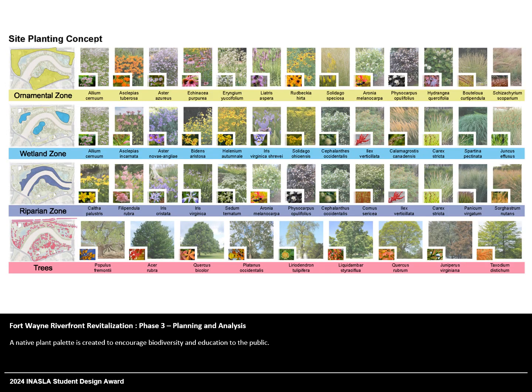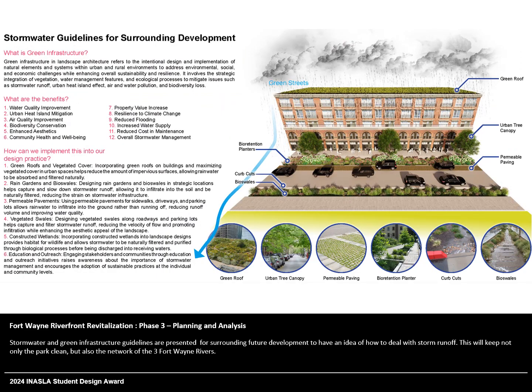I had a bit of a planting palette that I came up with: the ornamental, wetland, riparian, and tree zones. These are all native Indiana plants that I wanted to use. And then last, I came up with a couple of guidelines for surrounding development, just for some green infrastructure and stormwater, just so that we can keep the park as well as the rivers clean.